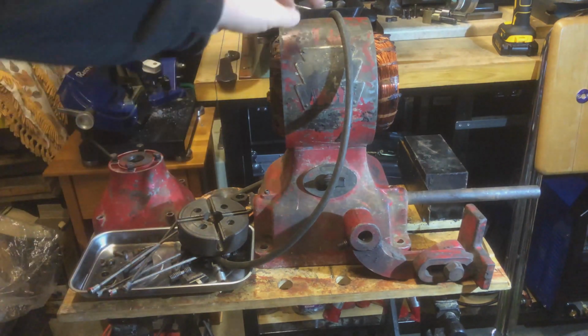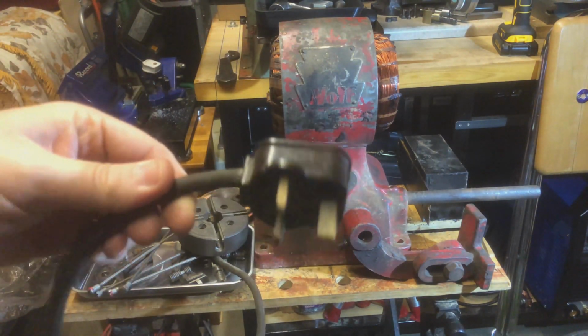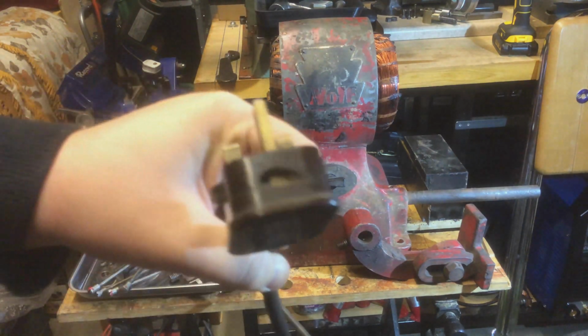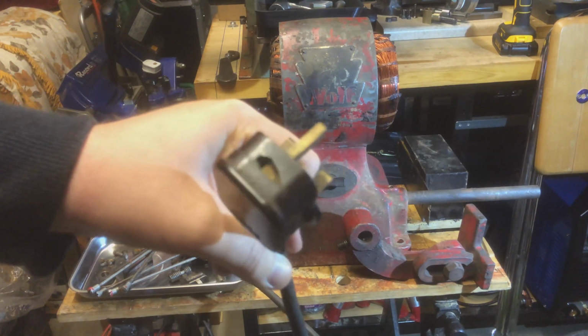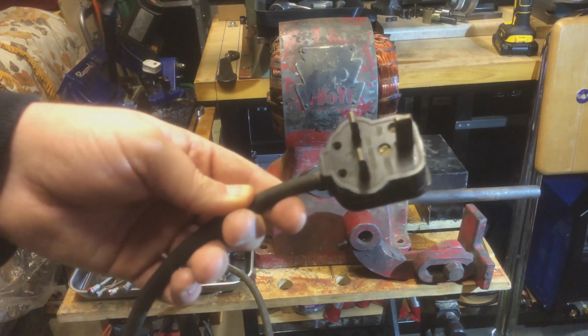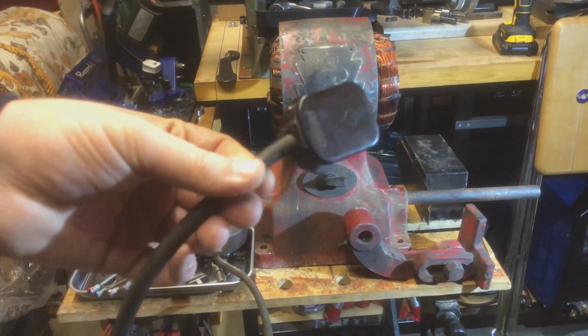Oh, and replace the original rubber cable and replace the original Bakelite plug. I want to keep the Bakelite plug because I like the plug, but it's actually cracked on the end, so it's not safe. I will keep it, like I said, but as a memento, not as the actual usable part that powers the grinder.